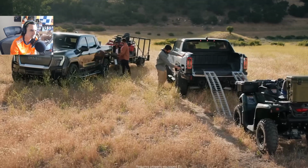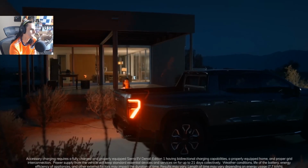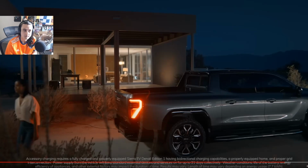You can lend a charge to another EV. And when the unexpected hits, the Sierra EV Denali Edition 1 has the ability to power your home's essential devices when properly equipped for up to 21 days. So when properly equipped with, you know, a big switch to turn your house off from the grid and all that, but 21 days. That's incredible. I think the highest number we heard from Ford with the Lightning is just a week. And that's if you only power essential stuff, you know, your refrigerator. So 21 days is still a huge leap, even though they kind of put the asterisk there with essential appliances.